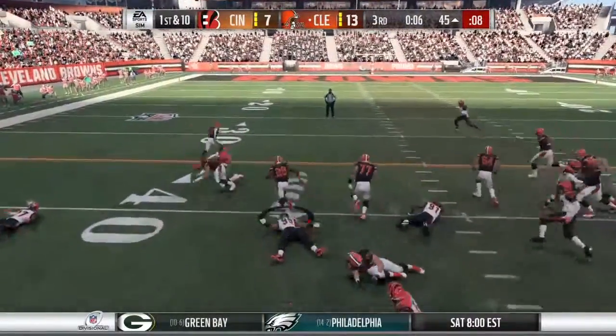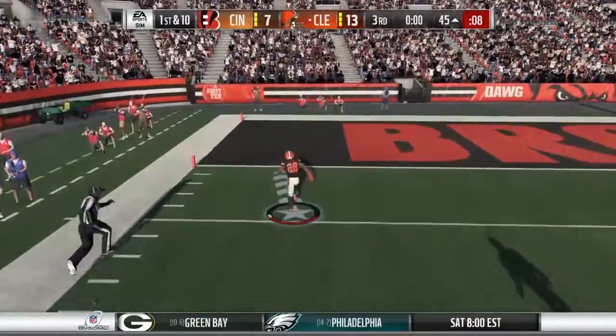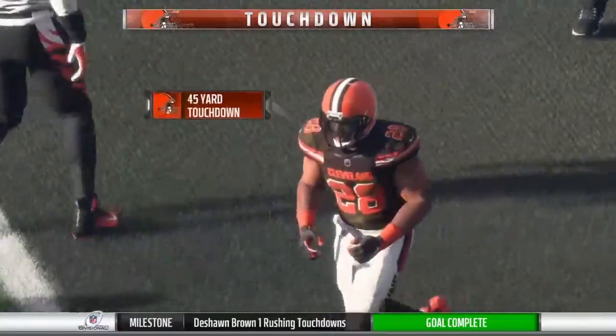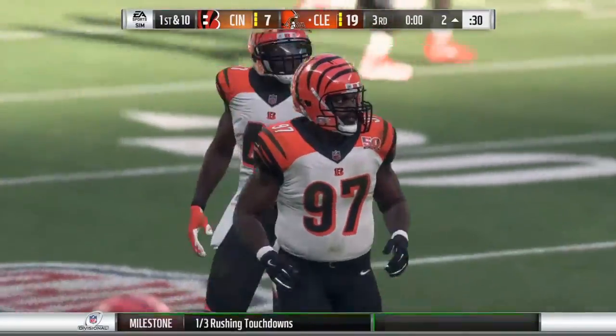And to give this time to the tailback. Got some real estate inside the 30. Past the 20. And all the way in. Touchdown, Cleveland. A great play there. 45 yards. And the Browns add on to their lead.